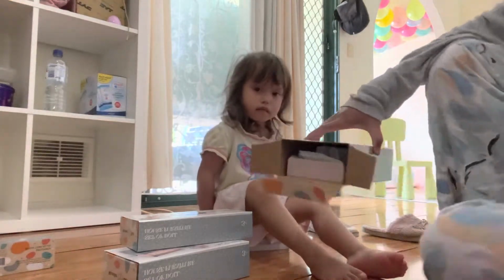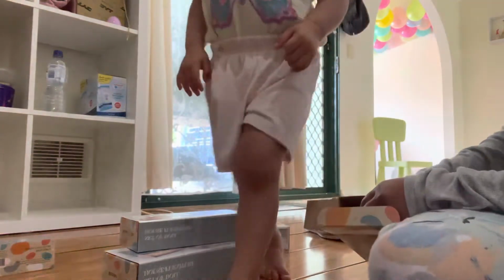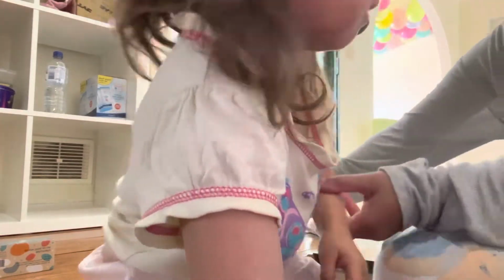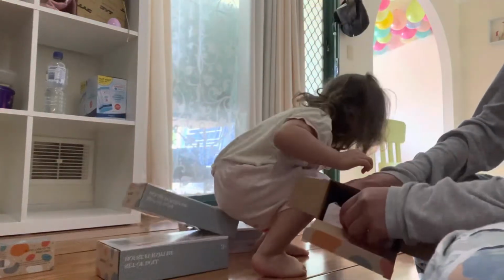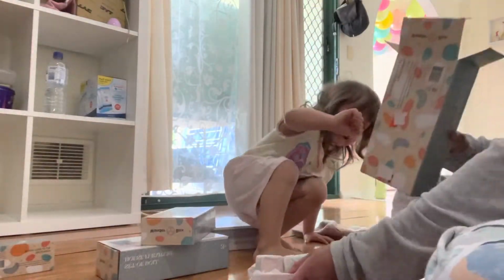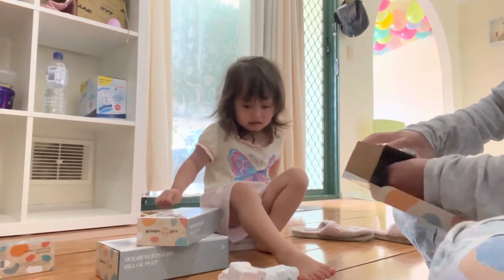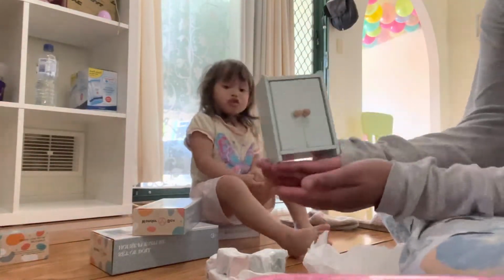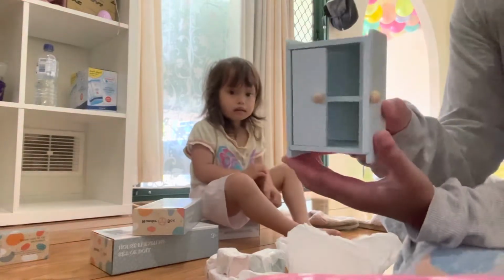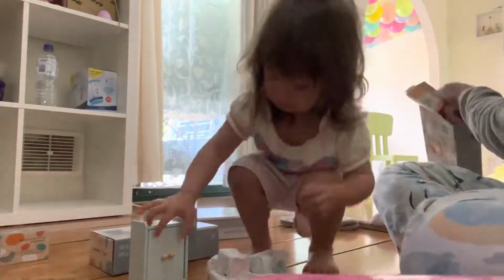Say hi everyone. Hi. How are you? I'm opening my gifts, everyone. Okay, move back. Yeah. We're opening the gifts of your dolls here. Okay, what have you got here? Yeah, you got that one. What else have you got? The dresser. See? You have to open this for your dollhouse. You have to look after this thing. Look. Another one.